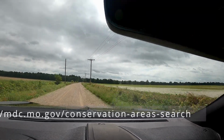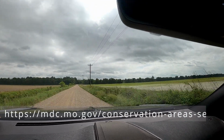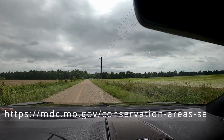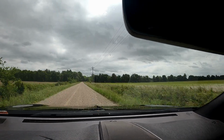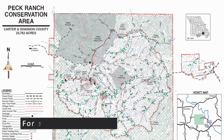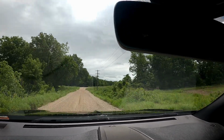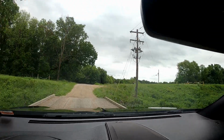One thing I can say about Missouri conservation departments, for the most part, these conservation areas have maps on the location. Sometimes the maps are not as good as others. For one point, that Peck Ranch that I was at yesterday, it had a map, but the map was so small when I printed it up that I think that's partly why I got lost. There's my sign. I believe I'm going to stop up here.